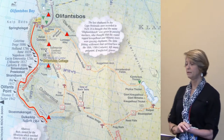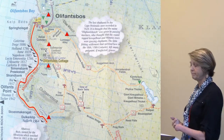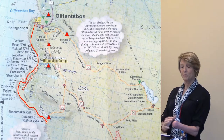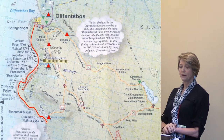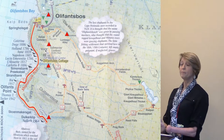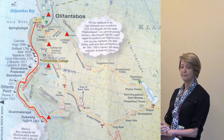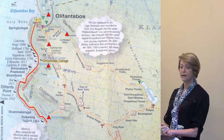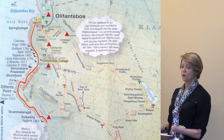The shipwreck trail is one of many. There's a geological trail, a nature trail. They have ones that are dedicated to particular animal species, and this trail can be anywhere from 2 to 4 hours. The only visible shipwreck remains on land are the Thomas Tucker at Olifantsbos Point, and then the Nolith in 1864. The others are all submerged underwater.